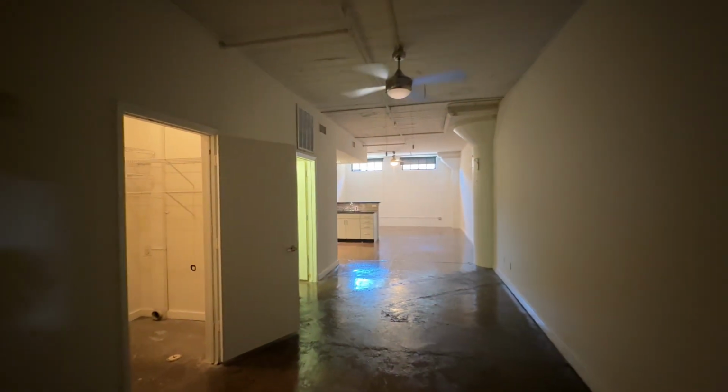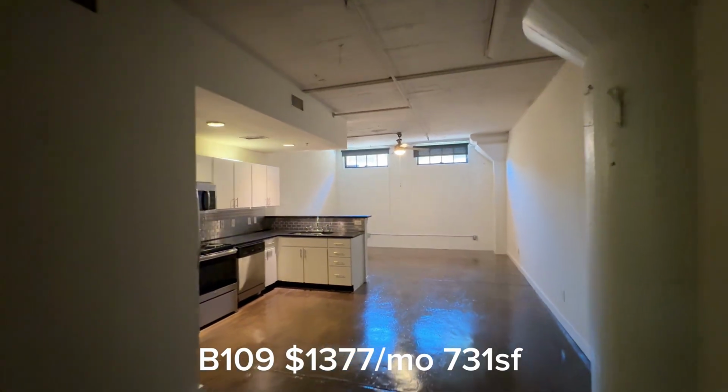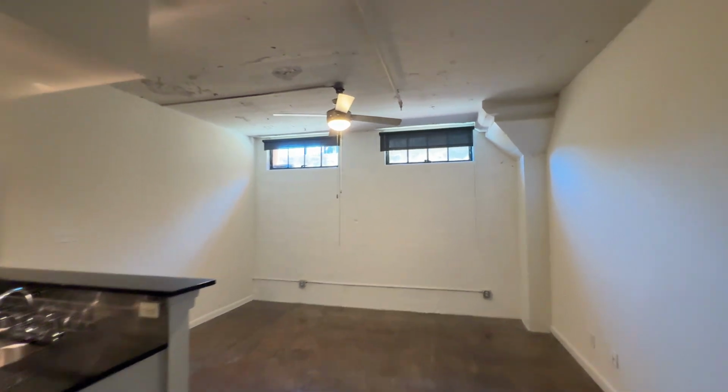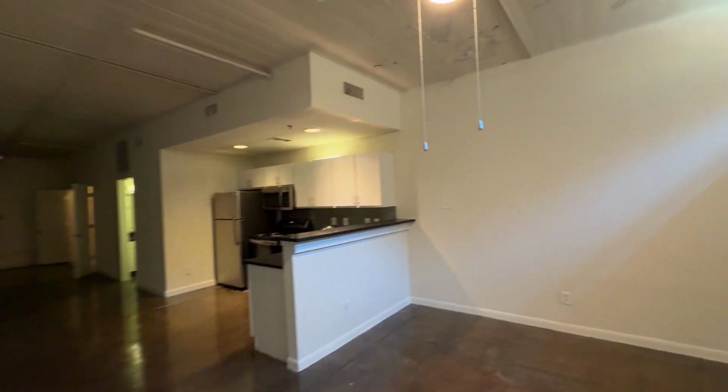Okay, with that out of the way, let's check out our first floor plan here. This is the basement unit. This is $1,381 a month and is about 730 square feet.